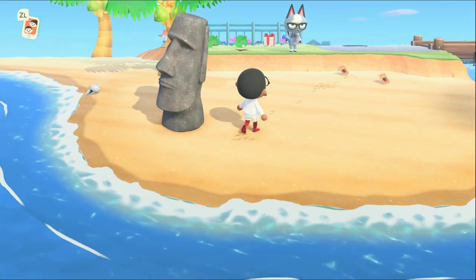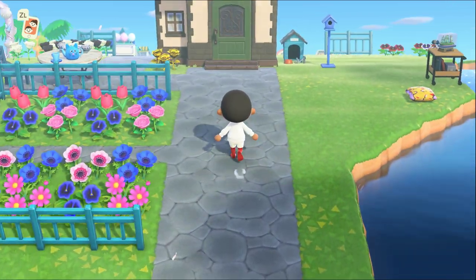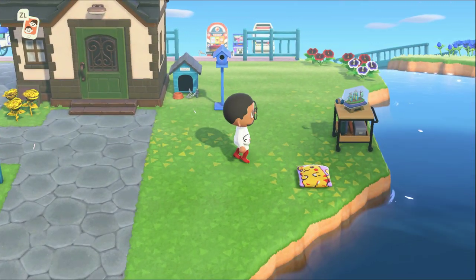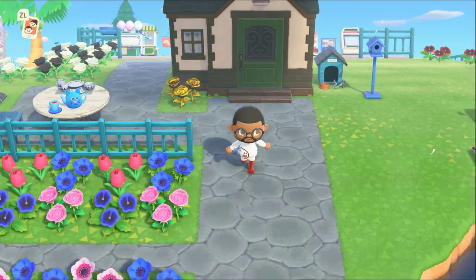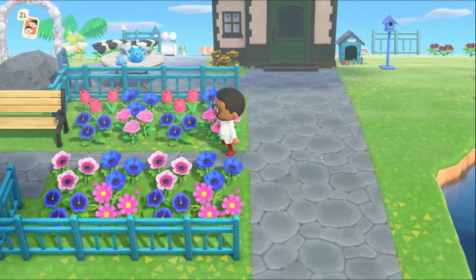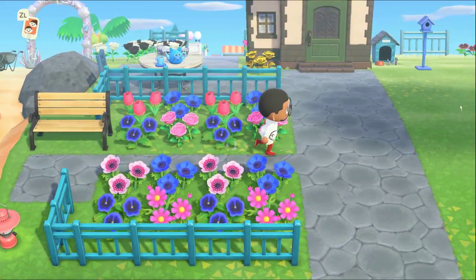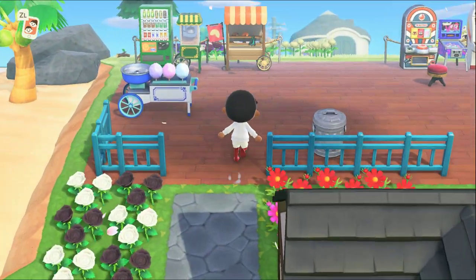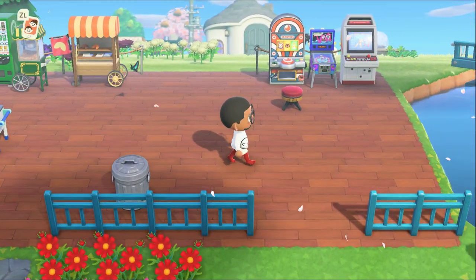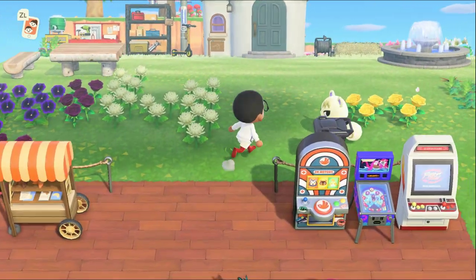I'm not sure I meant to come over here first, but I'll go ahead and give you a small look at this side of the island, which I consider to be the most work-in-progress side. But I do like what I've done with the flowers here. Yay! Work-in-progress side of the island. I wanted to set up something in the way of a little area over here, even though I'm not sure what the hell I'm doing. One day at a time, huh?